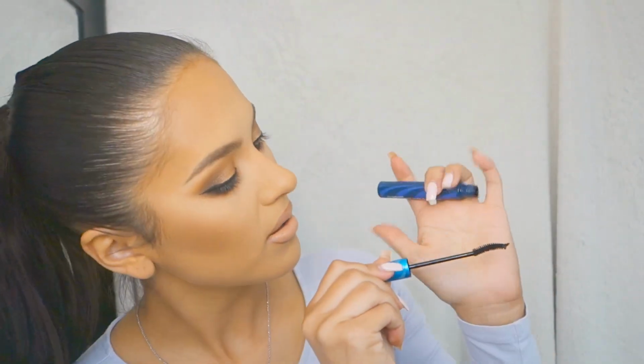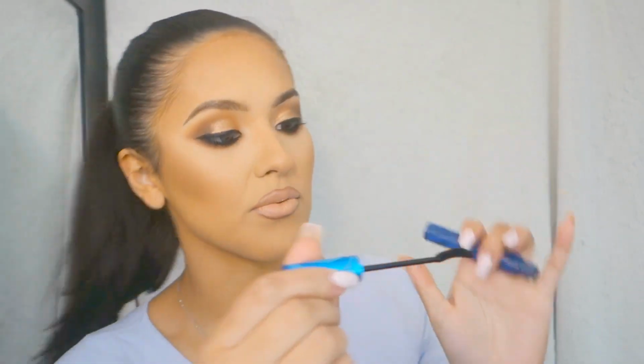This is the part that I've been waiting for, you guys. I'm so excited for this mascara. So this is the new MAC Extended Play Perm Me Up Lash. I'm so excited. I love skinny mascaras. This is their new one with a curl. You can see it has a really skinny brush. Oh my god, I'm so excited. Okay, are you guys ready?